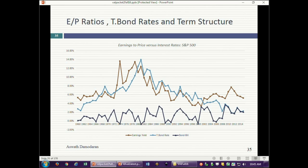So here's what I did. I took the PE ratio for US stocks and I inverted it. It's called the earnings yield, earnings to price ratio. So if you look at this graph, you see this orangey line, that's the earnings to price ratio over time. I've also graphed out the T-bond rate over time, the blue line. Just take a look at those two lines and tell me whether it looks like they move together. I don't even have to do any correlation or regression to tell you that the two move together. For much of history, when T-bond rates are high, earnings to price ratios are high, which means PE ratios are low. When T-bond rates come down, earnings to price ratios come down, PE ratios come up.